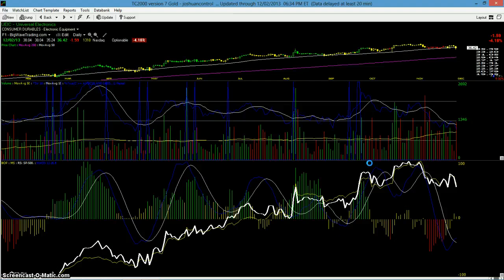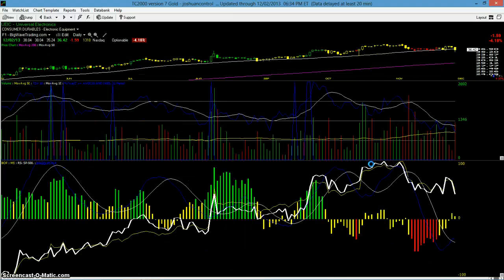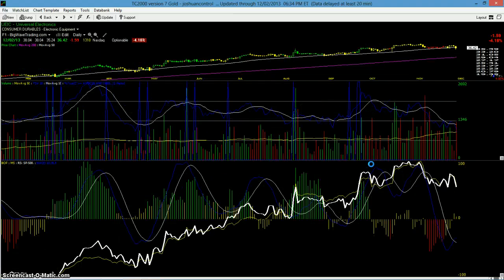Also, UEIC closing below the 50-day moving average on heavier volume. Yes, it is a very nice intraday reversal, and yes, technically 36.42 is above the 36.39 open, but a heavier volume close below the 50-day moving average is what it is, so we'll go ahead and just take 25% off.